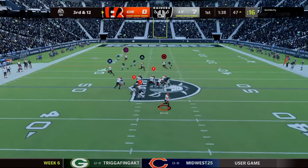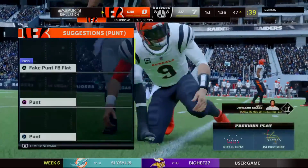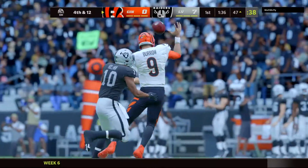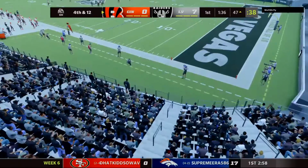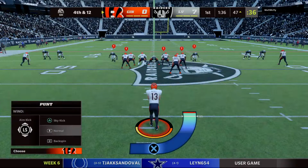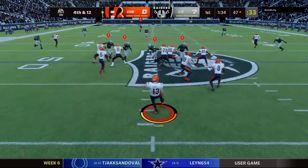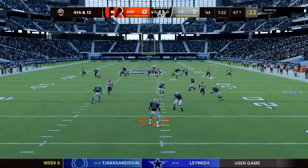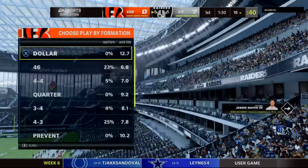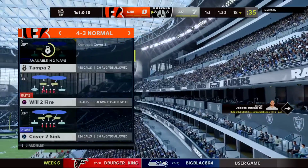On 3rd down, Burrow. And that is incomplete. But the pressure there on 3rd down, forcing the errant pass. 4th down coming up. Well, they've got man coverage on the outside, and my scouting report on these DBs tells me that they love to take matters in their own hands. They want man coverage, not zone. And there was good coverage there that forced the incompletion. And the punt team on now as this one's sent away. Only 29 yards on the punt there. Definitely not his best. And the offense will take over with a new set of downs.